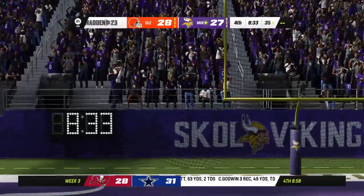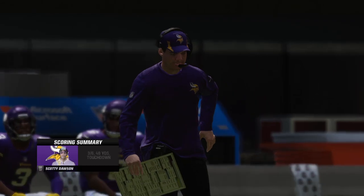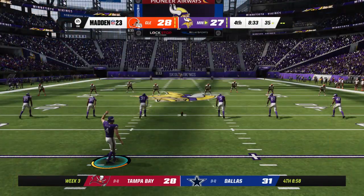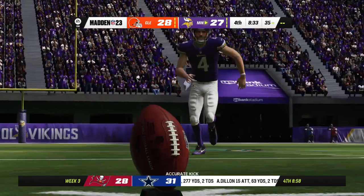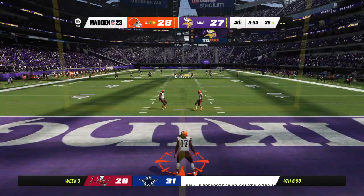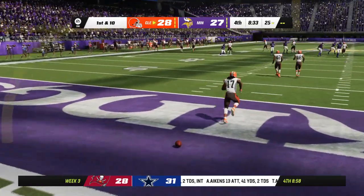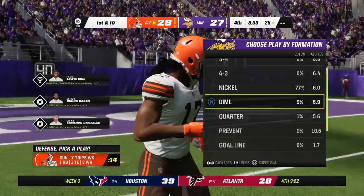And oh, he missed it. No good. And they'll remain down by a point. Minnesota's kick team ready, and the Vikings boom it away. And this will be a touchback, so they'll bring it out to the 25.